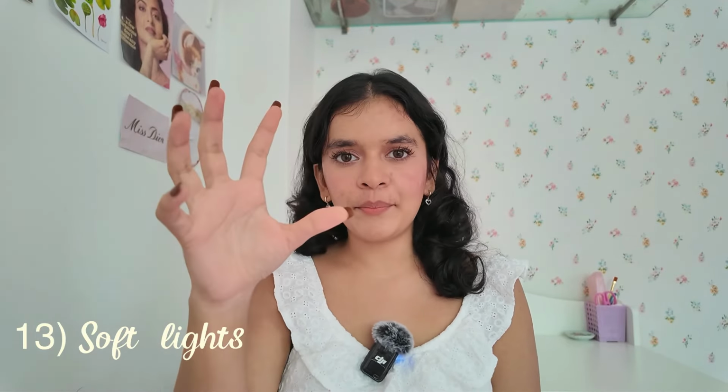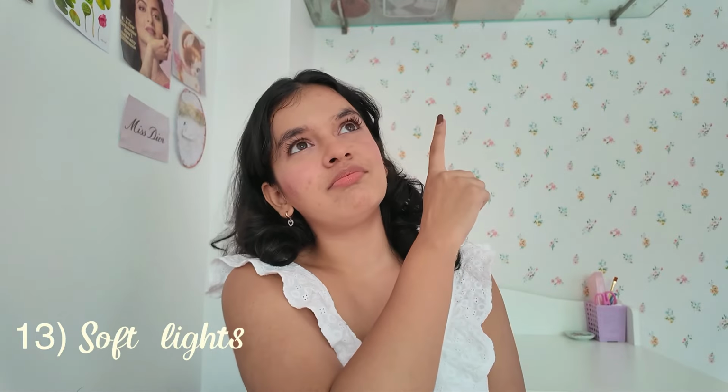Apart from that, I also got a wall lamp. It's basically a wall light, but that didn't give me the same vibe that the lamp did. So I'll also insert pictures of everything for y'all to have a look. And I also feel like if you can't afford a lamp, and if you can't afford a wall light also, LED lights or fairy lights in a dark room will do it for you.